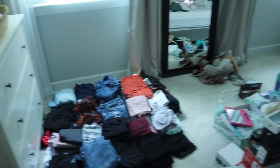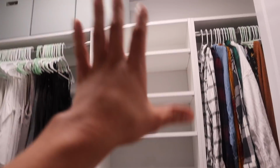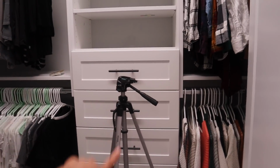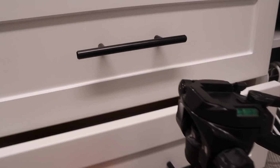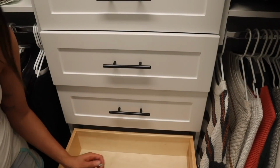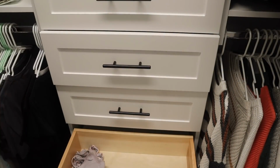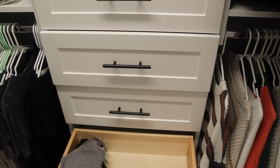That was just all the clothes and the shoes. I think I'm gonna work on this stuff right now. I've decided I'm gonna put all my pants and leggings right here and in here. And in the drawers? In the drawers, yeah. Probably my leggings in here. And then pants here. So I apologize for the horrible camera angle.